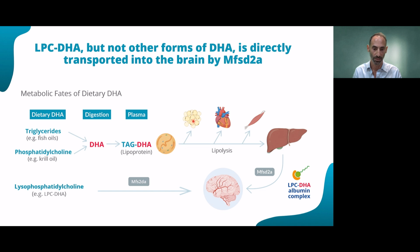Where some of this DHA gets dumped to adipose tissue, heart, skeletal muscle, and a small amount comes back to the liver, where the liver can then repackage that into LPC DHA, where it circulates in blood on albumin. And this LPC DHA gets transported across the blood-brain barrier by the protein I mentioned to you called MFSD2A. Now you can imagine if you take a dietary supplement containing LPC DHA, that this would provide a direct route to the brain, bypassing this circuitous route of delivering DHA to various organs. Instead, LPC DHA would be delivered directly to the brain.